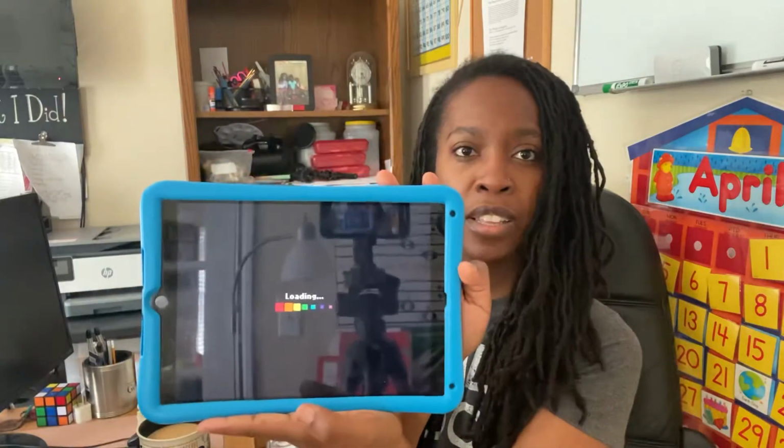If anyone's not familiar with Bloxels, this is what it looks like. They'll play Bloxels. We have Bloxels from when they would send you the tiny little blocks and you could build your characters. They haven't done that part as much anymore, but they still play the app.